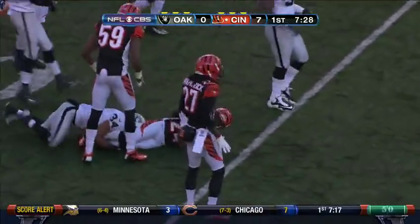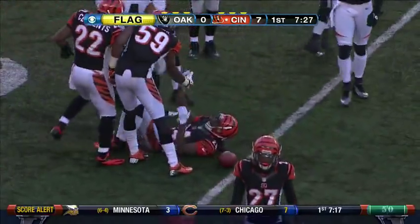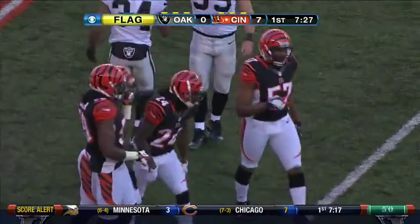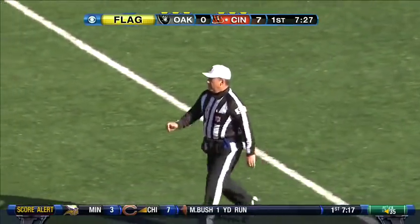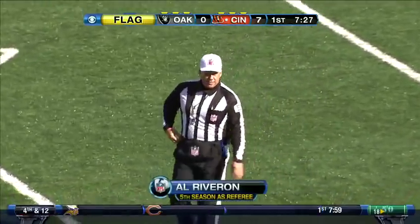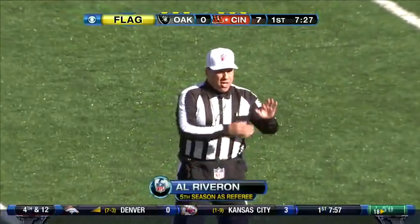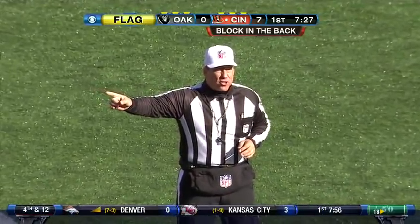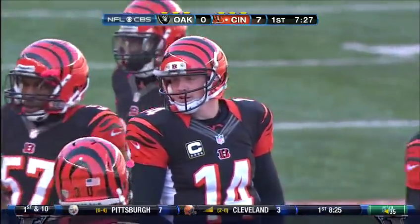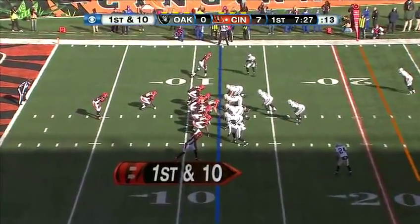There's a marker down on the other side of the field. Jones brings it back. It's going to be a block in the back. During the return, illegal block in the back, number 23 on the receiving team. Half the distance to the goal. First down, timeout. Bengals scored on their opening possession.